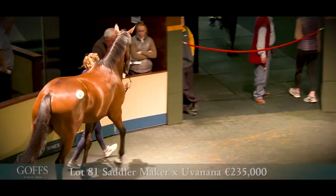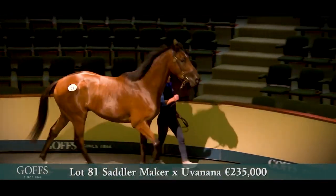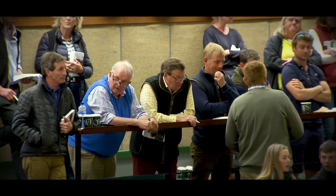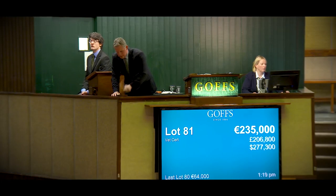81 Oak Street Farm. Here's a cracking son of Saddler Maker. He really is the part, ladies and gentlemen. We've been very, very lucky here, but I usually try and bring a good horse here. They're very good to me here. This fella ticked every box for everyone, so it was great. He goes at 235,000, all done to Michaela's bid at 235,000.